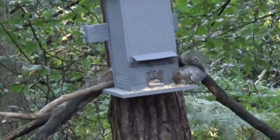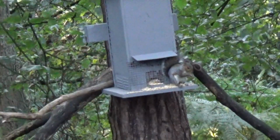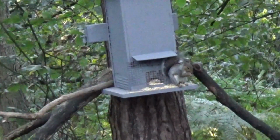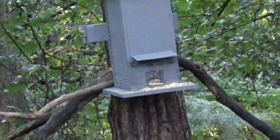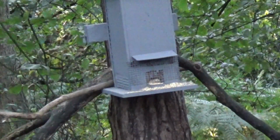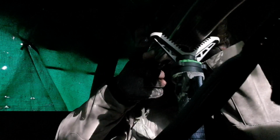Now, I'll be honest here, that weren't the best shot. I think the squirrel must have moved. So I did take a second shot off camera and thankfully finished it off in a humane way. You can tell how it jumped off the feeder. I think the initial shot went through the neck. Like I said, thankfully, second shot was quick. I put it out of its suffering as fast as I possibly could.